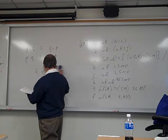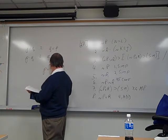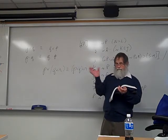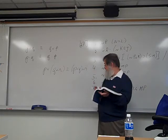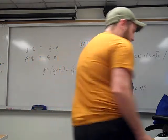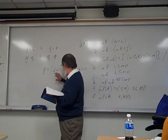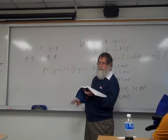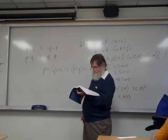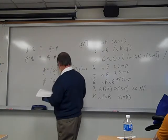So, association is where I have P or Q or R. That's equivalent to P or Q or R, with the parentheses moved. You can just move the parentheses. Usually you have to do it in order; you can't just jockey the elements around. So what I wanted to get was P and R together. I couldn't just go P or R or Q. I would have to commute this first. And then I could put P or R together. And notice that this works with a conjunction as well.